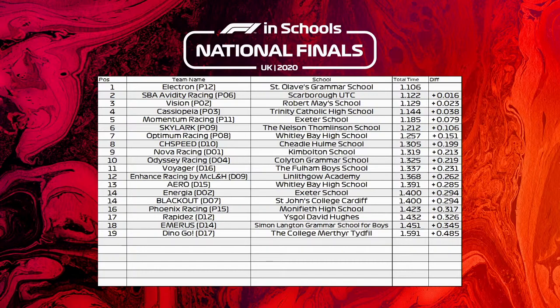And as you can see, Electron at the top with 1.106, right behind Avidity Racing. And then you have Vision in third, that's Robert May's school. So well done to all the top three at the moment. But there you go, Dino Go right at the bottom there, but they obviously had some issues in terms of sending in and not being able to test it. But the more testing you can do, you'd expect to be higher up that table.